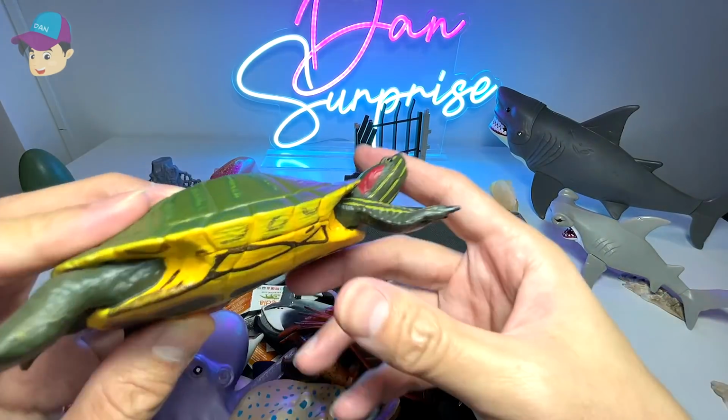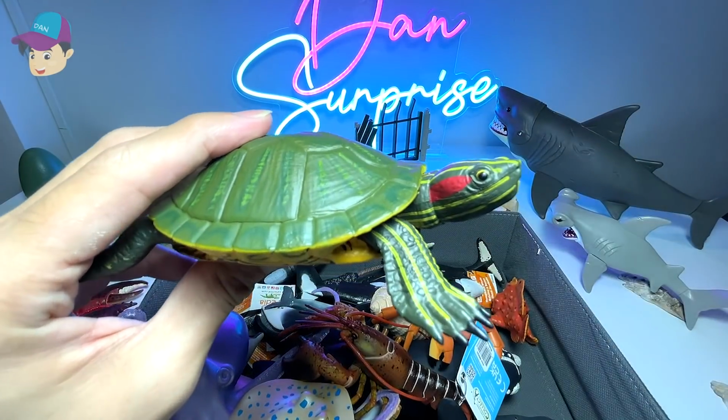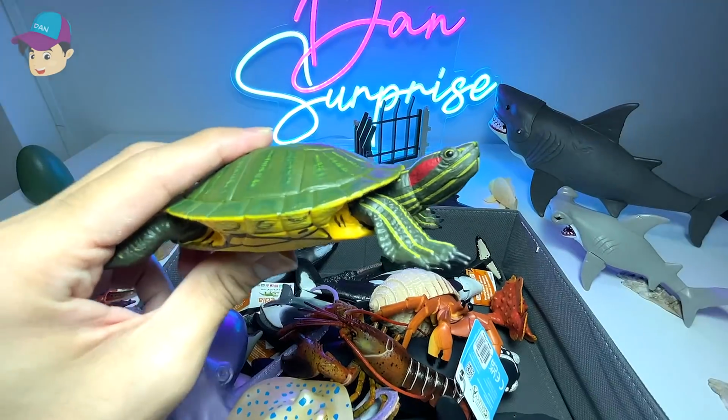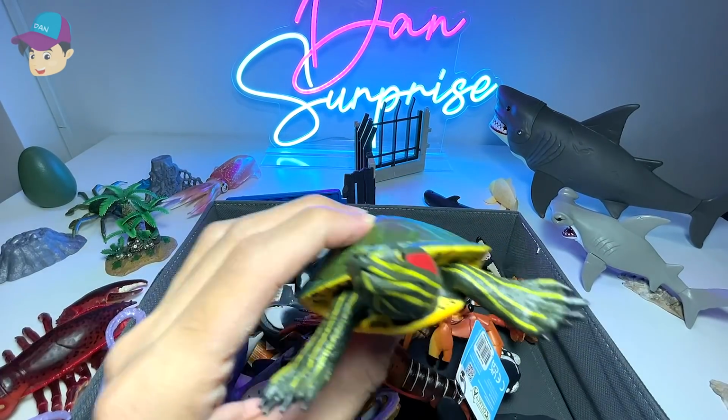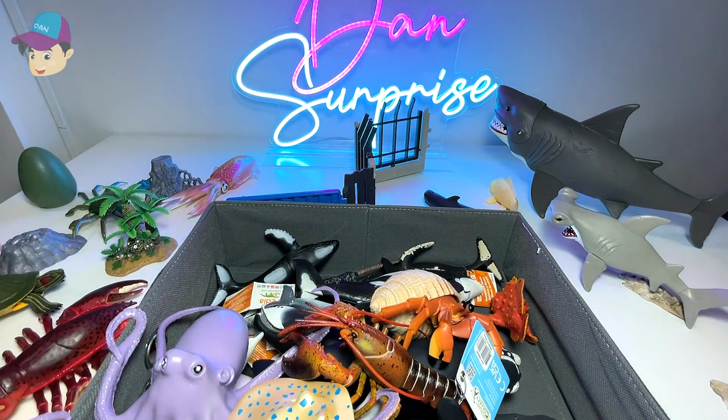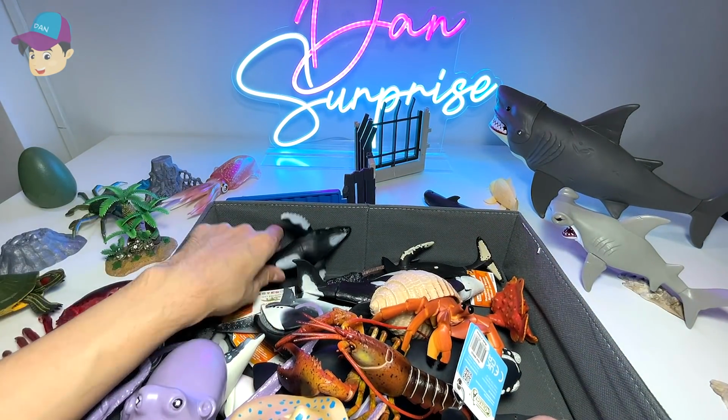Next up, terrapin. This is actually a red-eared slider. I have three of them and one of them seems to be sick. I'm not too sure. Alright, what else have we got?